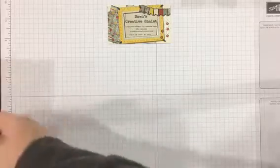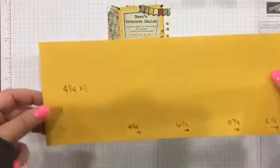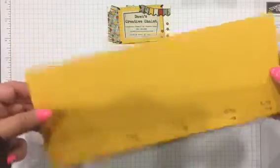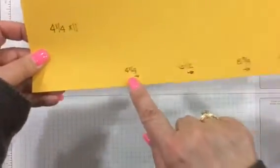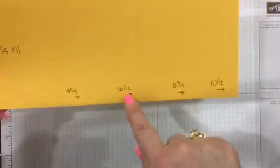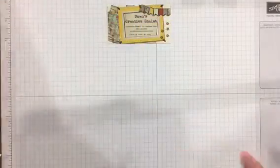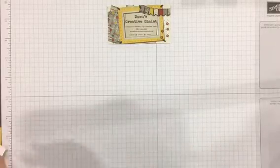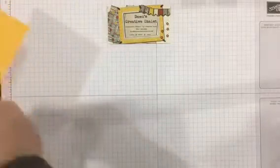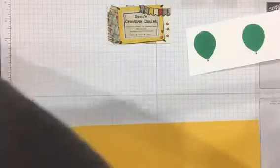First of all, I'm going to show you some measurements. This is a piece of Crushed Curry cardstock, and I cut it at 1 1/4 by 11, and I scored it at 4 1/4, 6 1/2, 8 3/4, and 10 1/2. I will also have the measurements on my blog, which is dawnscreativechalet.com. With all these little bits and bobbles that I have here, a couple of things I pre-stamped, and a couple of things I did not.